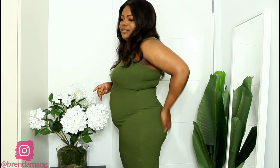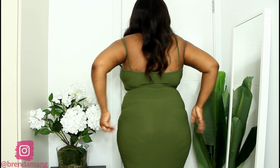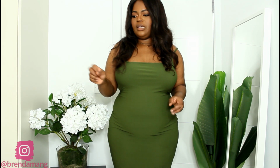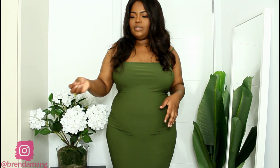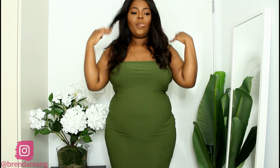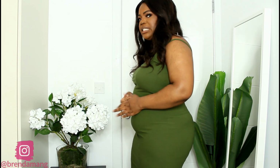And the pro is that you're not going to get that VPL that you had with the briefs, because obviously this goes up here. So that is definitely a positive. And I also do feel like it cinches in the waist much better than the brief, because even though it's the same style, I feel like this gives you a bit more shape. So it could just be the way the material is cut to create a thong versus a brief. I don't know, what do I know? But there's definitely a difference in how it shapes, because even though you still kind of get the double belly, I feel like it compresses it a bit more.